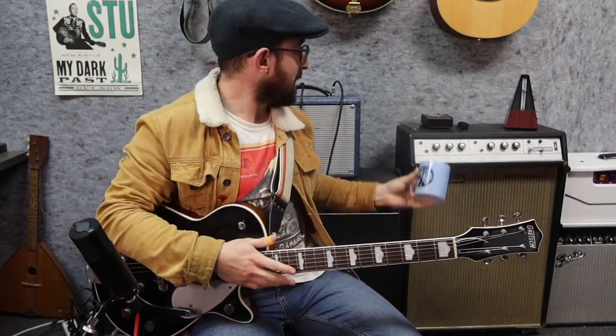Grab a coffee. You could grab a coffee out of an Adrian Whyte mug. It's even got a guitar that looks like a Duo Jet. It's not a Duo Jet, it just looks similar, and we'll stick with that theory.